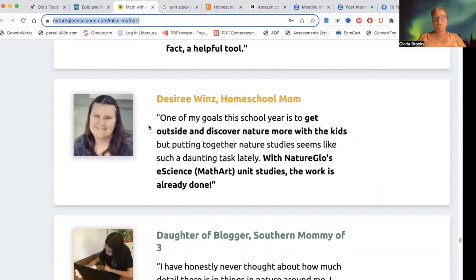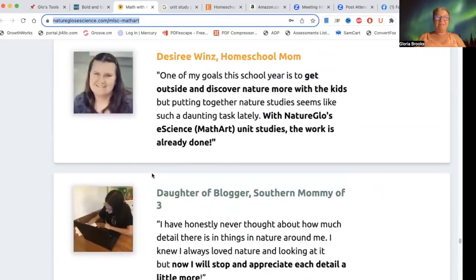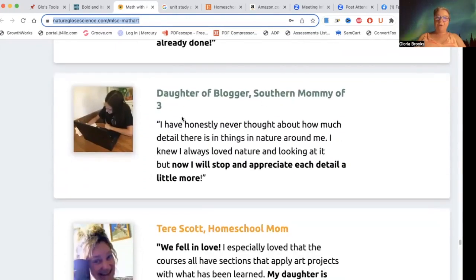So one of my goals this school year is to get outside and discover nature more with the kids, but putting together nature studies seems like such a daunting task lately. With NatureGlo's eScience Math Art online unit studies, the work is already done. Thank you, Desiree. Daughter of blogger Southern Mommy of 3.